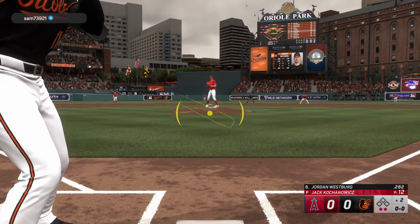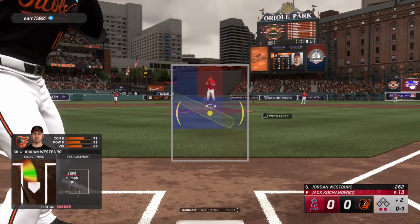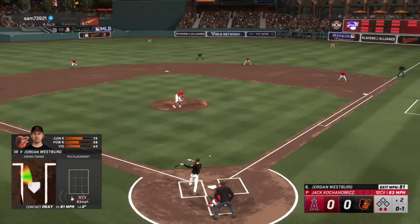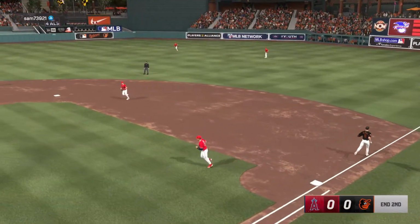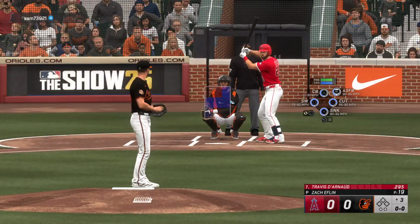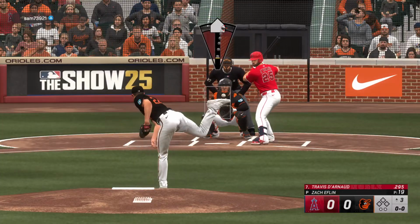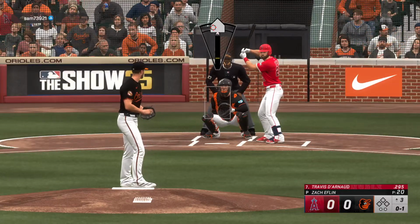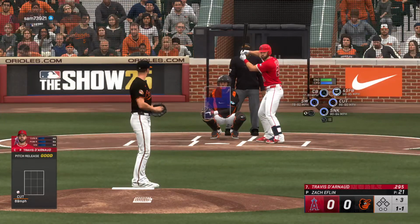And now it's going to be Jordan Westburg. Swings through that one. 0-1. 0-1's the count. On the ground, right side, Newman. Inning over. He's out. All set for the start of the inning. And now it's Travis d'Arnaud at the plate. Late with the swing there. 0-1. Next offering misses down and away. 1-1.